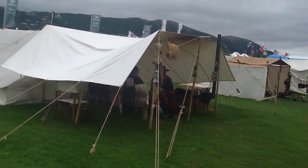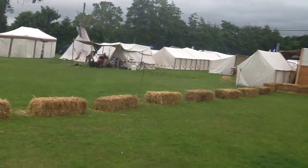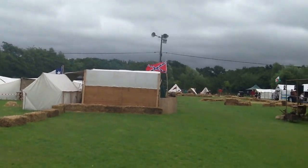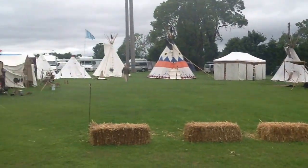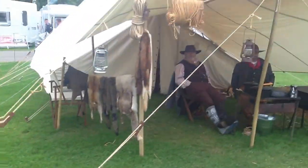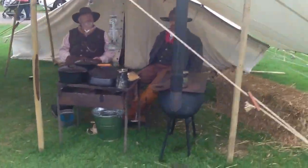I'm just going to give you a bit of a panoramic here, and he's one of our natives. So a little panoramic. So we've just came all the way from down there, and we're now coming to our native encampment here. Right. Evening, how are you guys doing? We're doing fine, thank you. Brilliant.